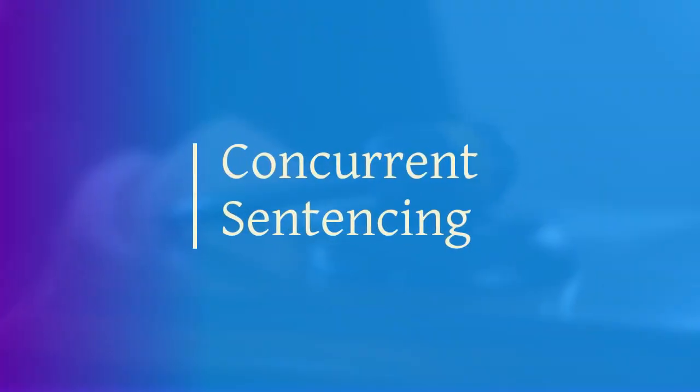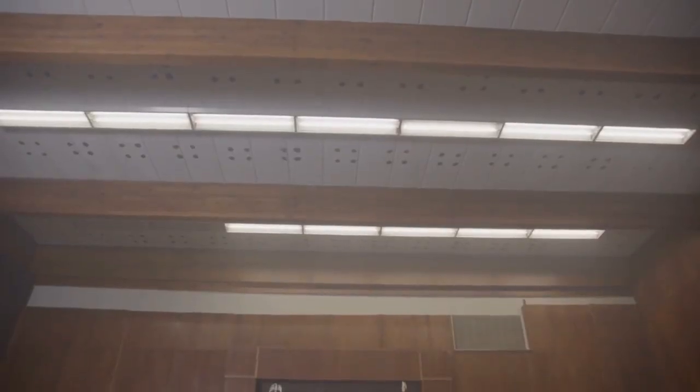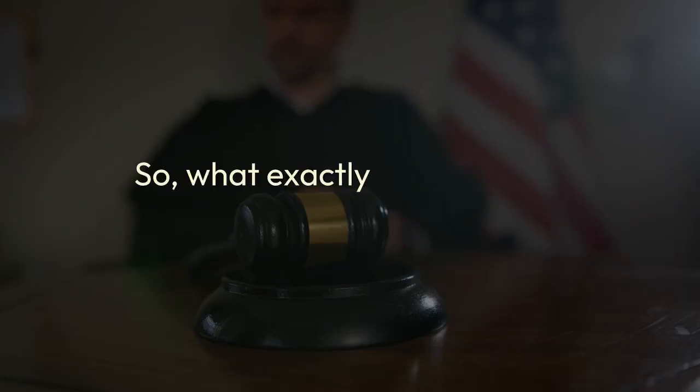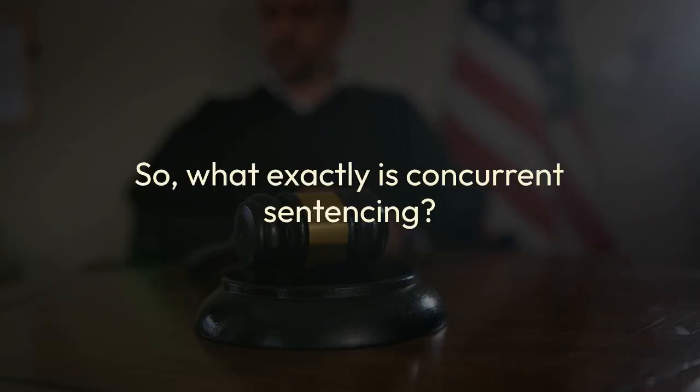Hello, everyone. Today, we're going to talk about something very important in the legal world, concurrent sentencing. It's a term you might hear in court cases, and understanding it is key to grasping how justice works. So, what exactly is concurrent sentencing?